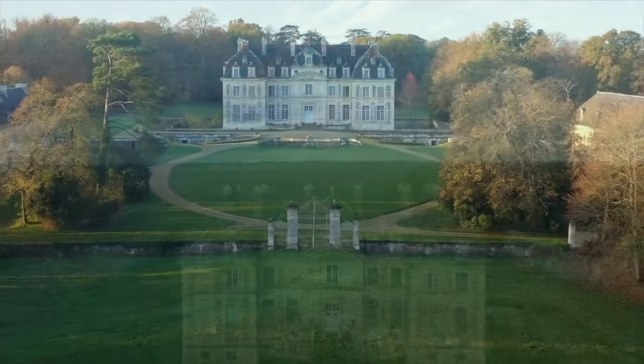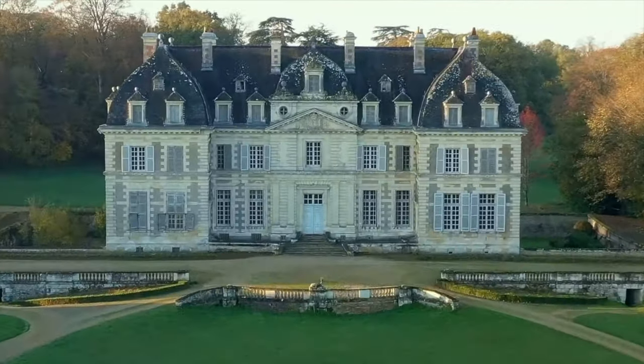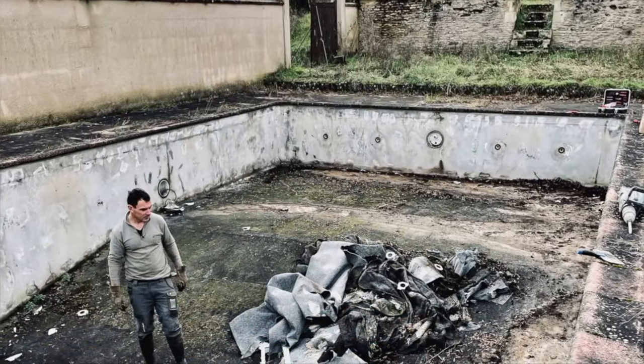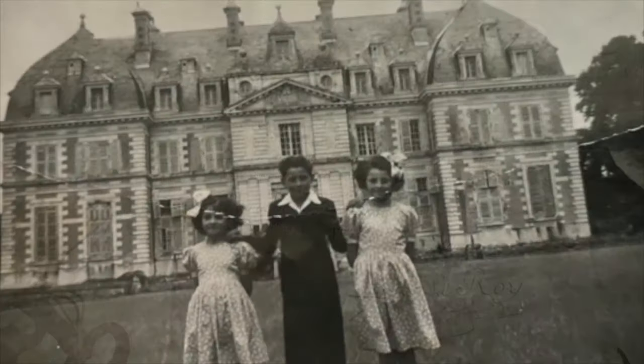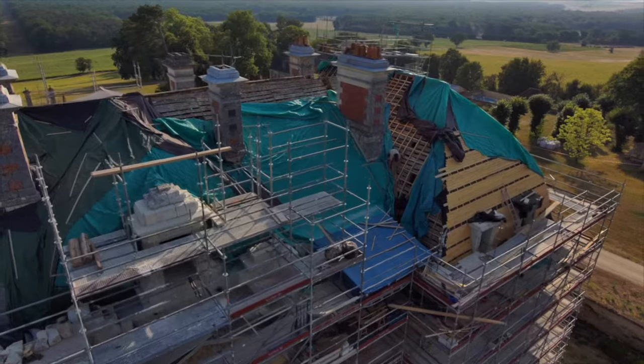Welcome to the spectacular Chateau de Bernon, an 18th century jewel in the heart of the French countryside. When we found her in 2020, she lay in peril. Share our journey as we battle to save her, uncovering her secrets, sharing her past, and working hard to secure her future.